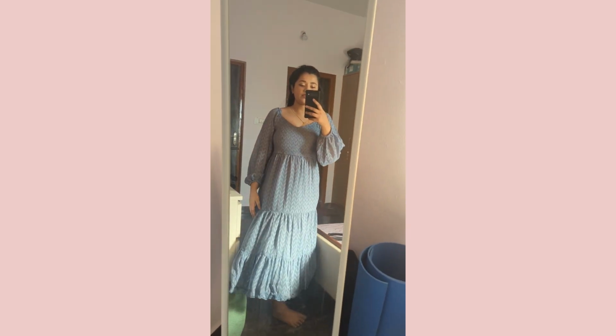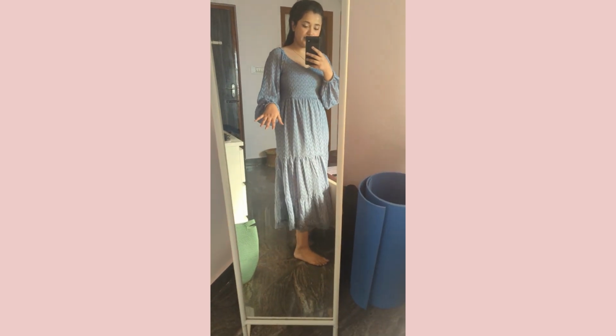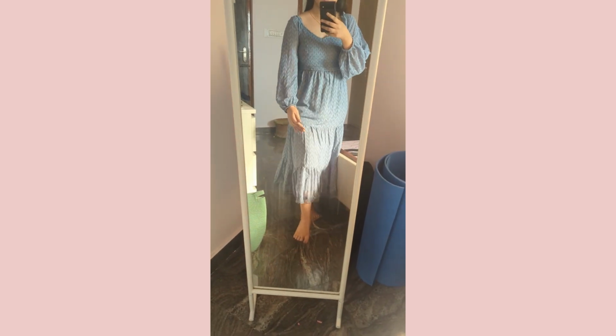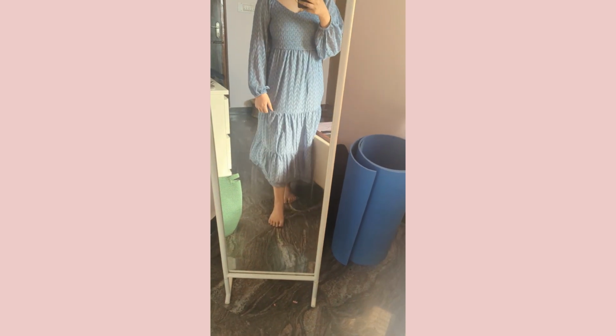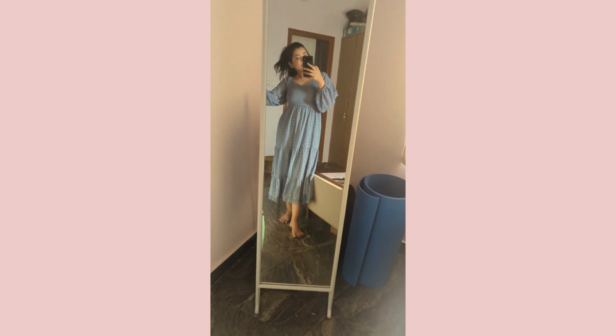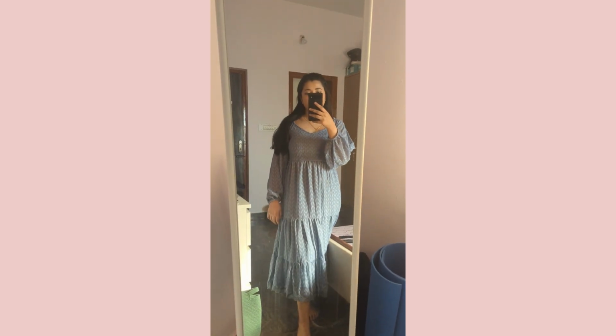I think I'm gonna keep this one for sure. I don't have this color in my collection, so this is like really nice and different for me. Also, this is a little bit different, because this is actually much lower than your knee, at least on me. I'm not very tall, so yeah, this is nice, really nice for like casual outings and stuff. So I'm gonna keep this one for sure.